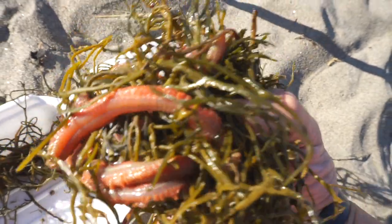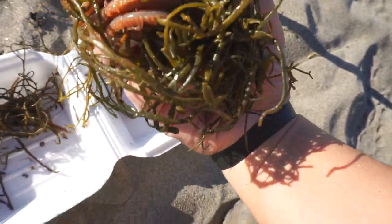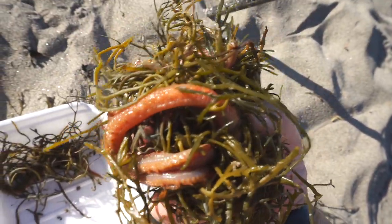A little baby earlier, but we'll see if we can get something bigger. We're using pile worm bait today, guys. So we got that pile. Look how huge these guys are. Freaking on steroids.